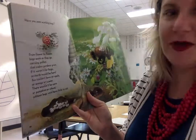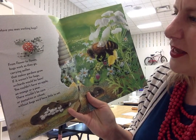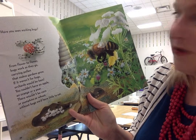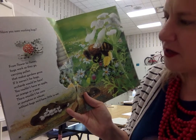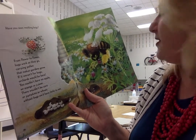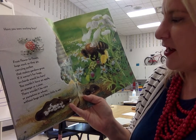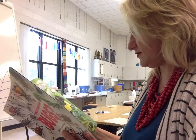Have you seen working bugs? From flower to flower, bugs work as they go, carrying pollen that makes gardens grow. If it weren't for bugs, orchards would be bare. You couldn't have an apple or an orange or a pear. There wouldn't be corn or pumpkins or wheat. Without bugs, we'd have very little to eat. We need all of those pollinators.